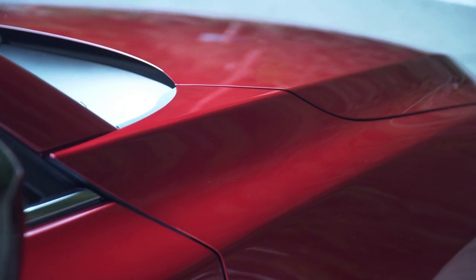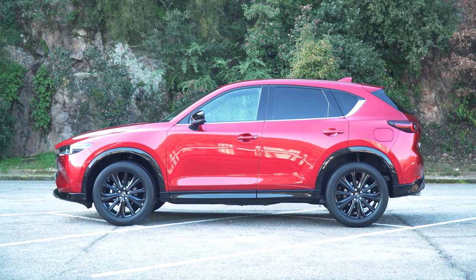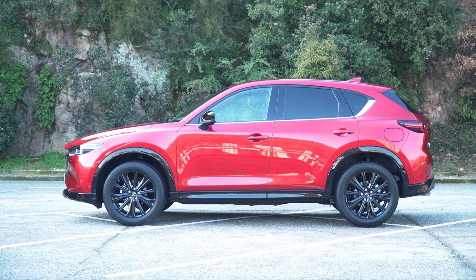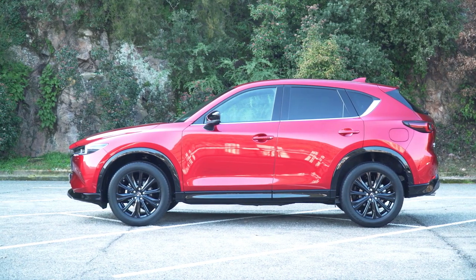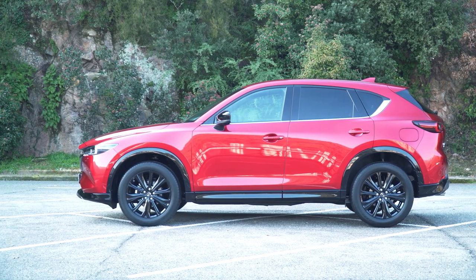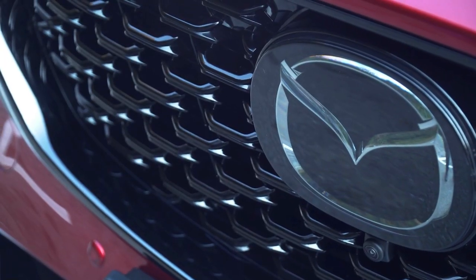The CX-5 also gets Mazda's latest SkyActiv vehicle architecture concept, focused on enhancing ride comfort and reducing fatigue through updates to the body shell, suspension, and seats. It also offers greater refinement through reduced road noise.